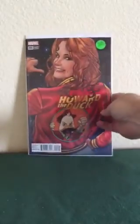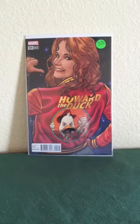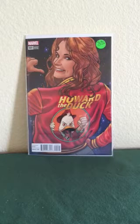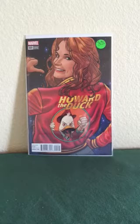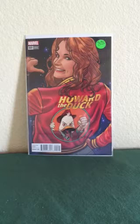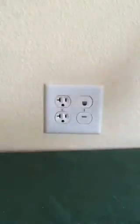Picked up Howard the Duck number 9. This is the Leah Thompson variant. I think it was a 1 in 20 or maybe 1 in 15. I can't remember exactly, but these were selling a little bit higher. They've settled in about the $20 range. I mostly picked it up just because I'm a kid from the '80s, and so this is good nostalgia for me. All right, let's move on.